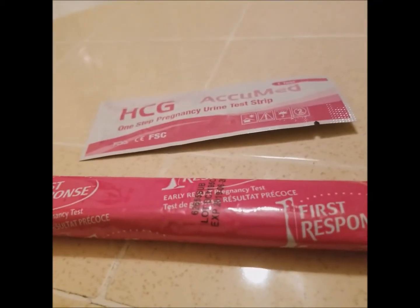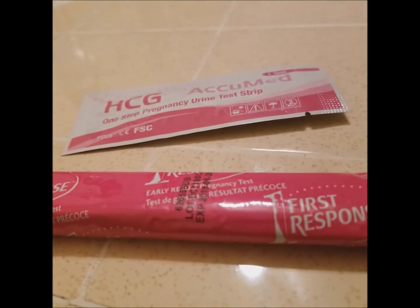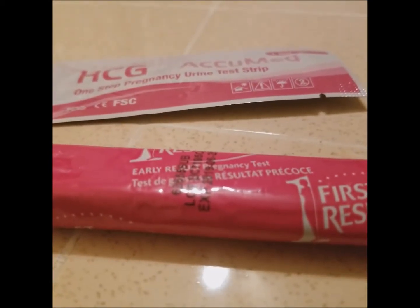Time to do a live home pregnancy test. Woohoo! 5 days past transfer. I wonder what it says.